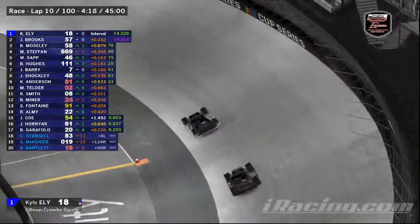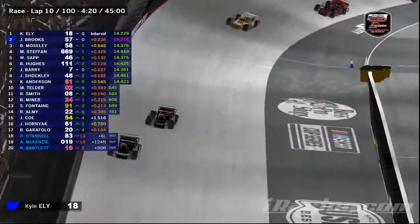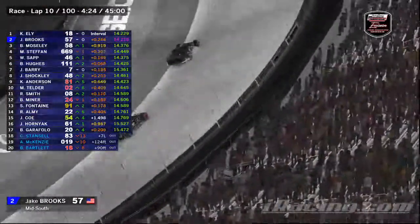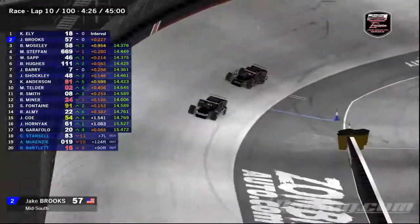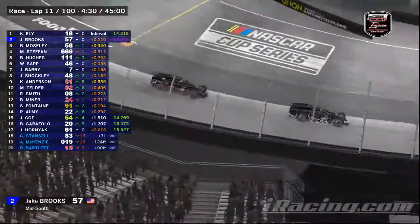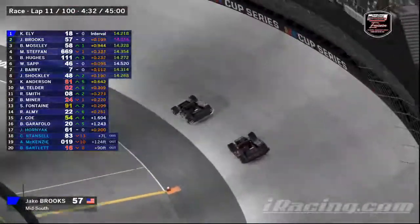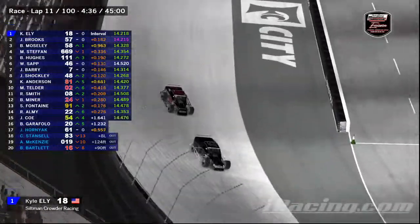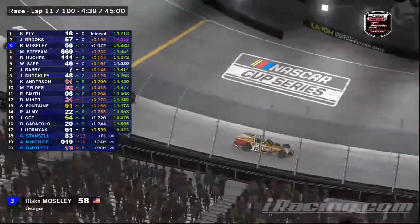It's Eli still in front, and it looks like Brooks is trying to get to him with the quickest lap there in the purple figures. You can see that means he's running the quickest lap of the race currently, but they're pretty evenly matched with a 14.22 both. And they're pulling away from Mosley and Steffen here.